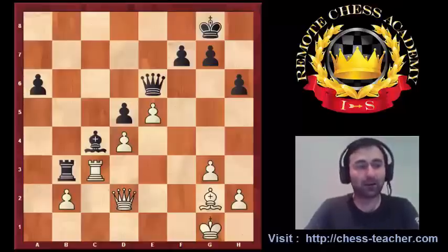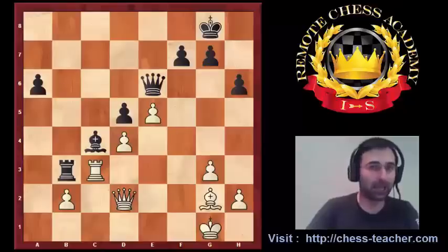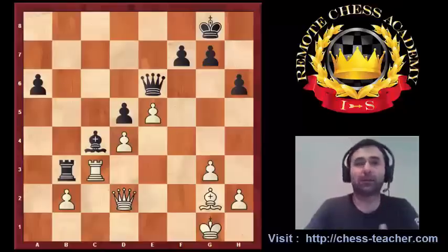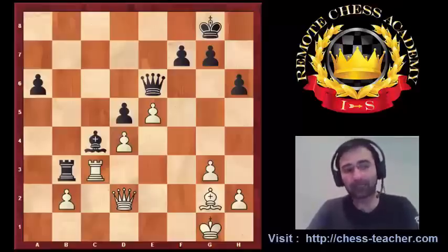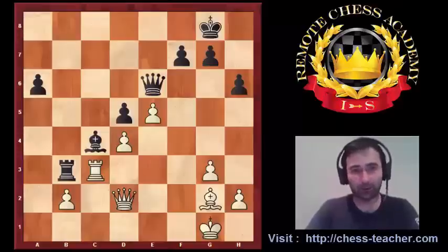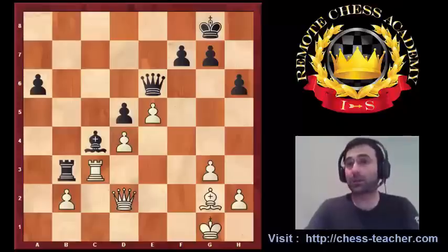Also, there are some other purposes that piece exchanges may have. For example, when we have a lack of space, it's good to exchange some pieces, because we will liberate space for the rest of our pieces and solve our headache with finding good squares for our forces. Also, when we have a material disadvantage, it's good to exchange pawns, because let's imagine a position where there are no pawns left, or simply too limited a number of pawns. Maybe even an extra piece will not be enough to win the game. So piece exchange could save some points, could save a half point in our game.